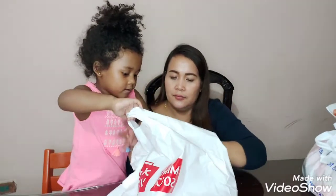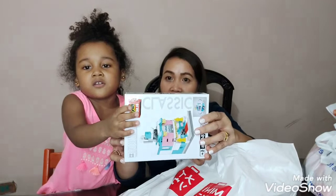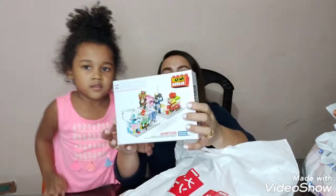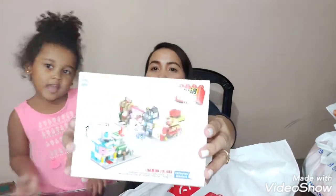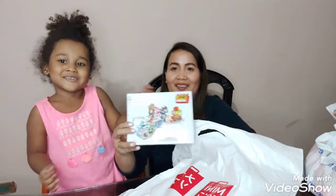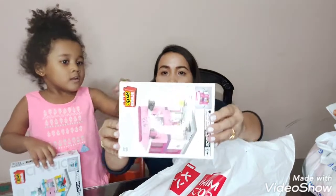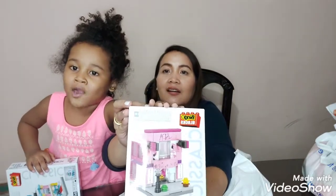So we have Legos. Sarah got Bingo Blocks. It's a different brand of Lego. Yeah, it has instructions to build. And then she got another one too, for my sister, it's that a jar.